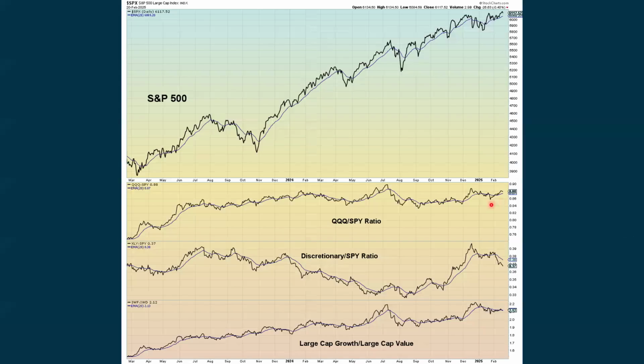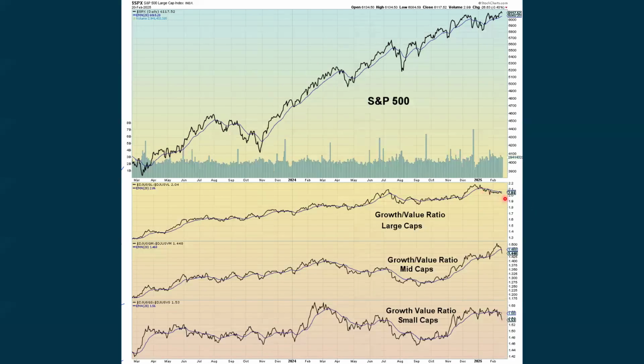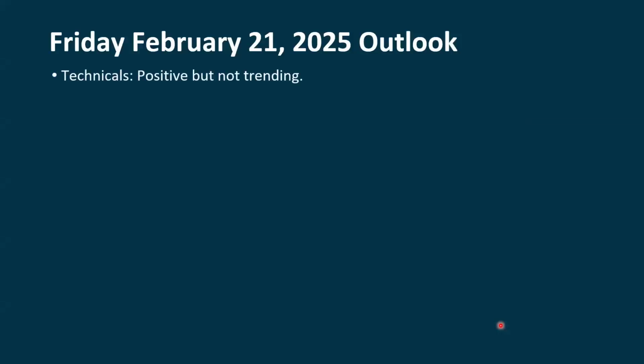All right, and so we're still above the moving average when we look at the Q's to S&P ratio, discretionary to the S&P. This is showing some weakness, and we're just a little bit below the moving average when we compare large cap growth to large cap value. So we're underneath the moving average with the small caps. Now we're dropping below the moving average with the mid caps and showing some weakness here with small cap growth to value.